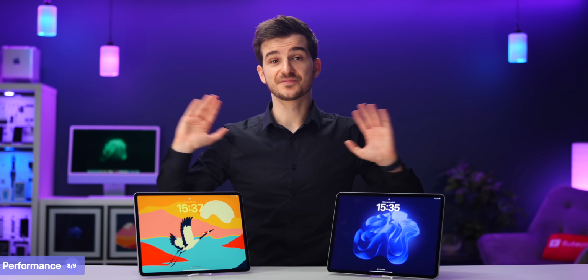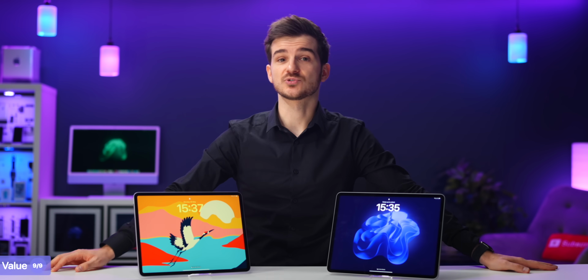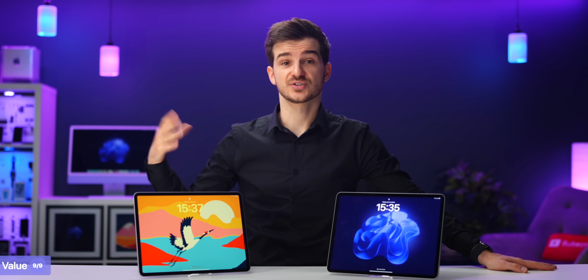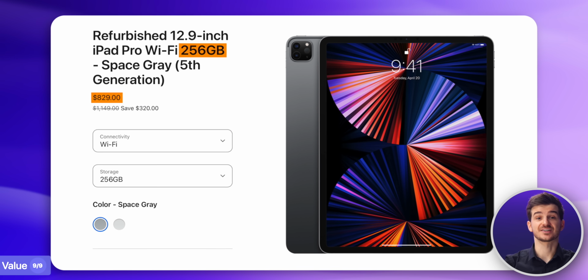Okay, so having said all of this, which one gives you more value? Well, the 128GB M2 iPad Air costs $800. The M2 iPad Pro is not currently on Apple's refurbished store just yet, but it will be there soon, most likely replacing the current M1 model, which they're selling for $830 for the 256GB model.